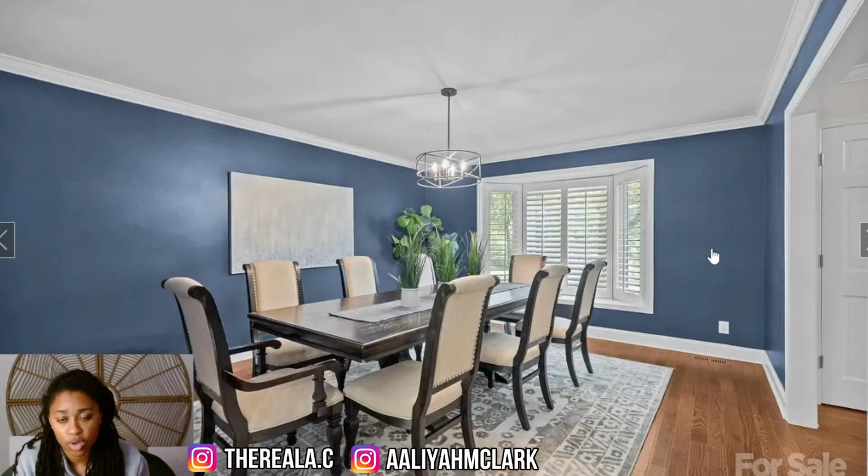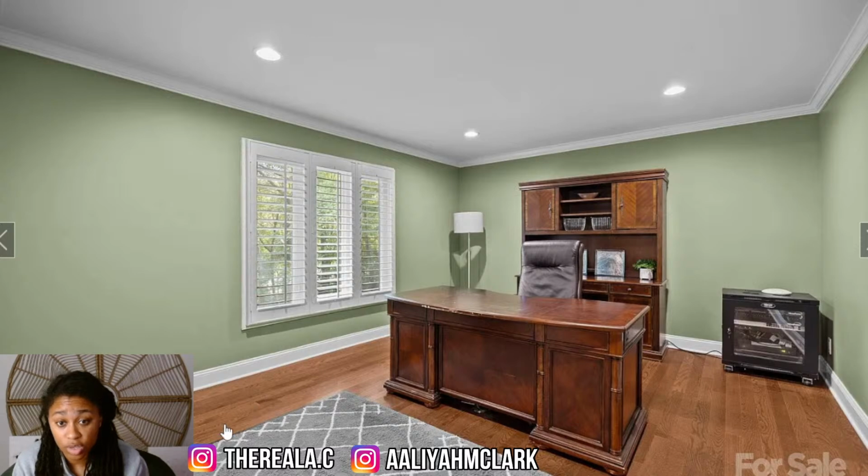Okay, so I'm not crazy about the blue paint, but I think that it's okay to have a pop of color here and there. This is a simple dining area. More than likely, this area isn't even used until a lot of people or guests are over, maybe for holidays or something like that. You have a room for an office, so that looks good. Don't like green paint, but you could easily change paint.